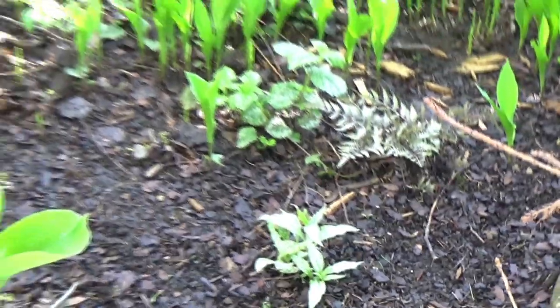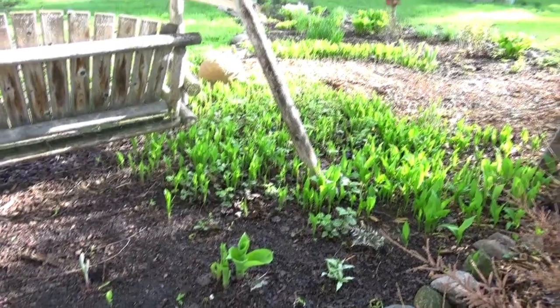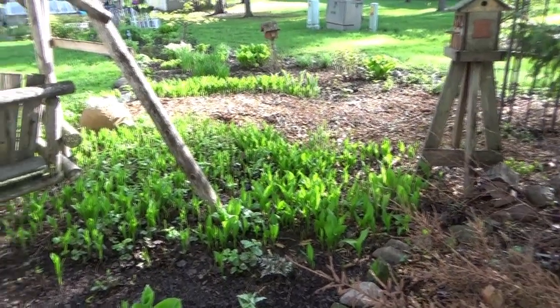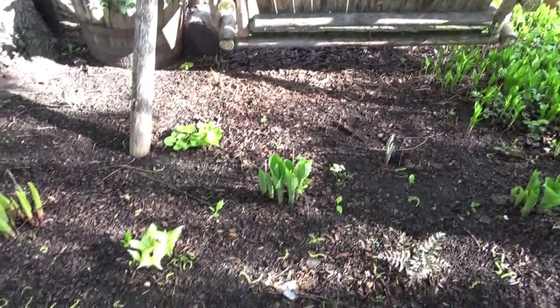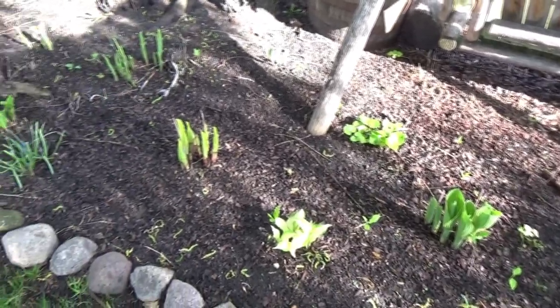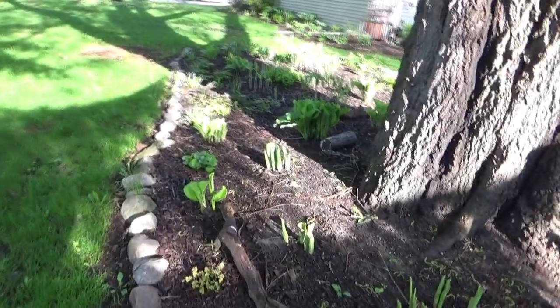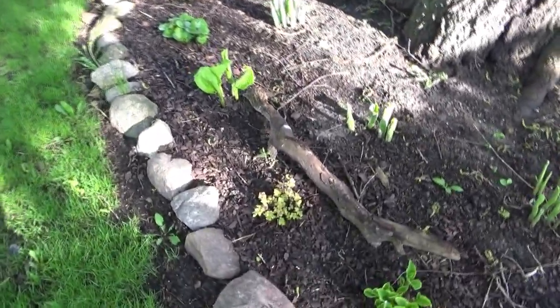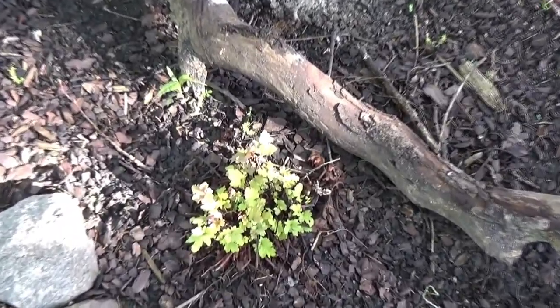Is it Silver Bouquet? I think so. And then Lily of the Valley is all over in here. Very happy. I thought I killed most of it. I can definitely tell that these hostas are loving their life with all of this moisture. This heuchera was looking tough. I think this is Marmalade, but it's doing a lot better.